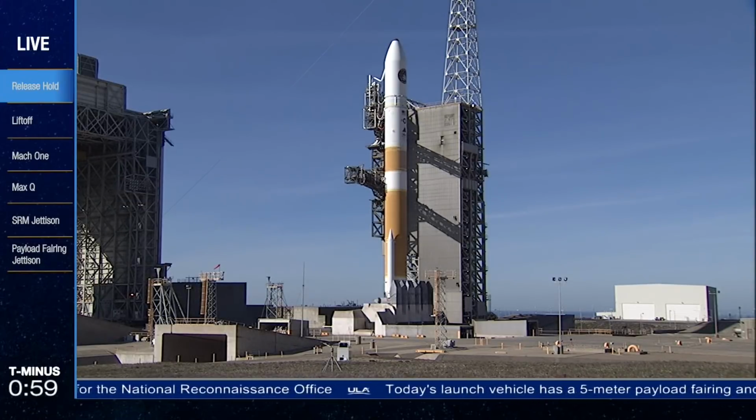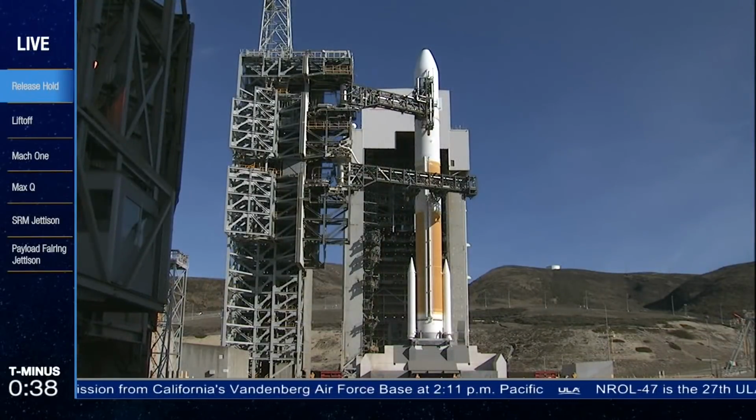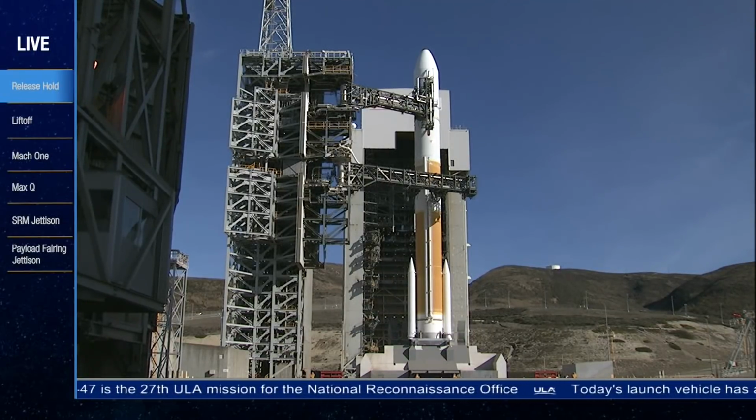T-minus 1 minute. Go. Rock, report range status. Range is green. 50. Second stage LH2 secure at flight level. Status check. T-minus 30 seconds. Go NROL-47.